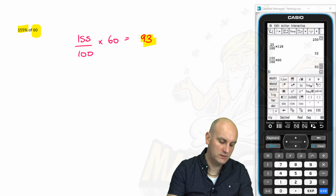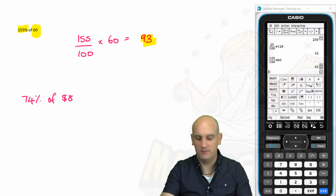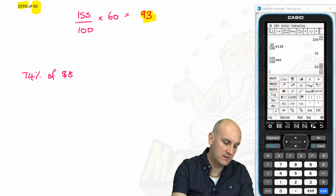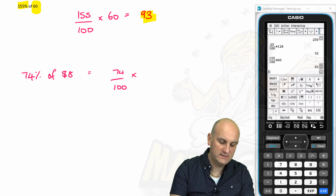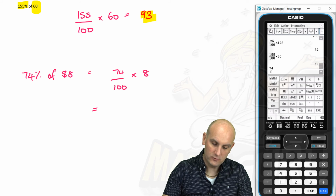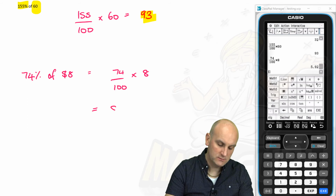Let me just give you an example with units. If I wanted to find 74% of, let's say, $8, let's write the dollar sign first, 74% of $8. Now, because units are there, does the working out change? Not at all. We just make sure we put the dollar sign back in. So, percent is on 100, of is times, and 8. 74 divided by 100, and we're going to times that by 8, is going to give me 5.92. So there's my dollar sign, and it is $5.92.